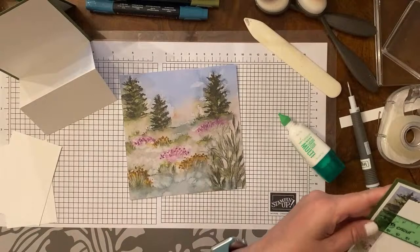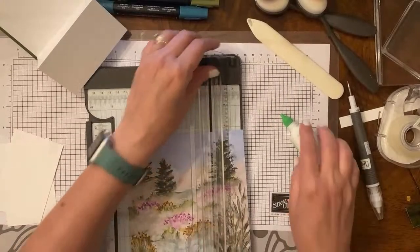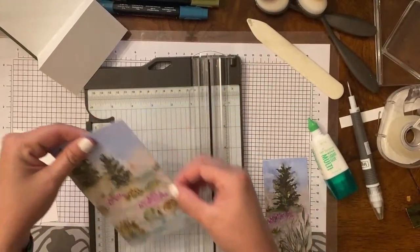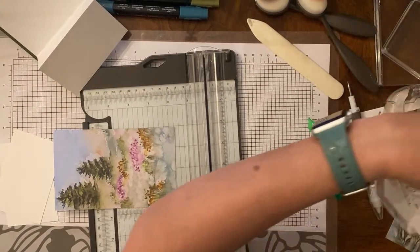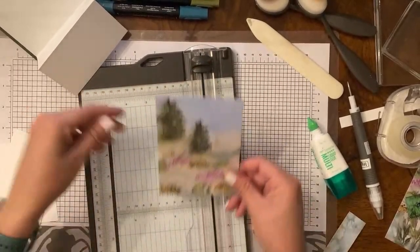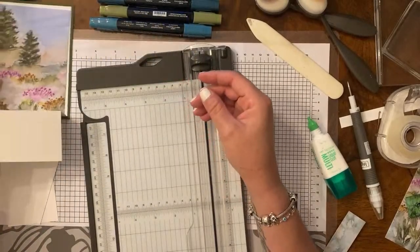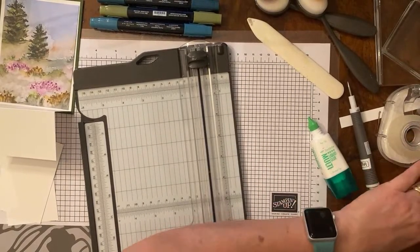All right, so we're gonna cut this, and I did change my blade, so hopefully it works. Yay! No paper fibers. Thank goodness. All right. So we're gonna go right here. So we have this piece is gonna go right here, just like that. And then I will show you what I did with the other pieces.